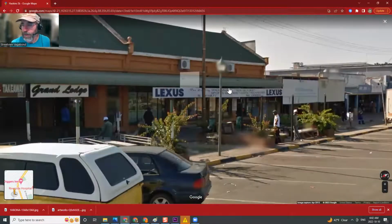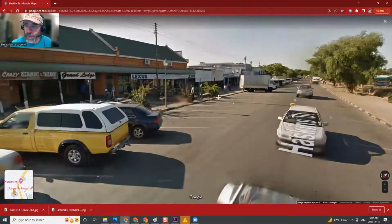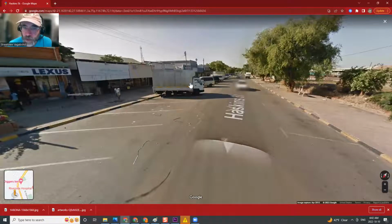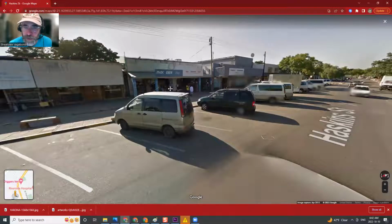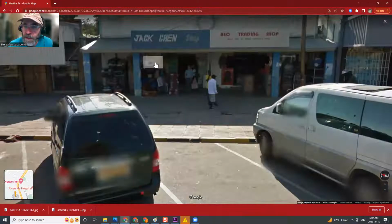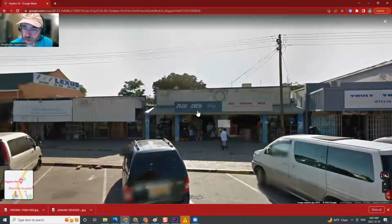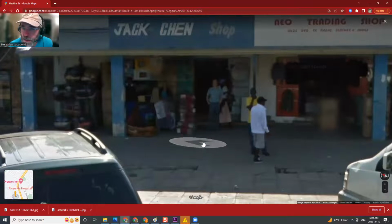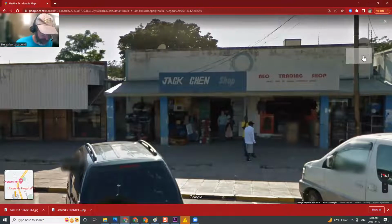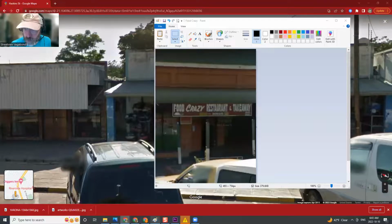Try Conjurers. Now, this is 2012, so it's not giving us that. It's more up to date. You get a little icon as you go in on Street View, so you can click in on the actual business. Let's see if that's supposed to say Jackie. Jack Chan Chalk. All right, let me take a shot of that. Looks like you buy lots of things there. Suitcases and microwaves.